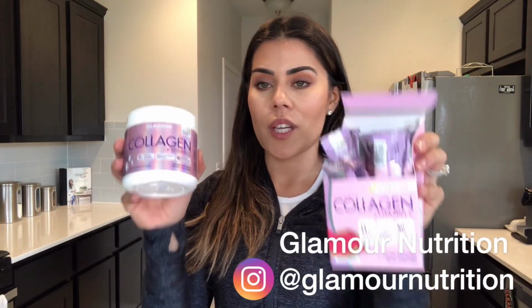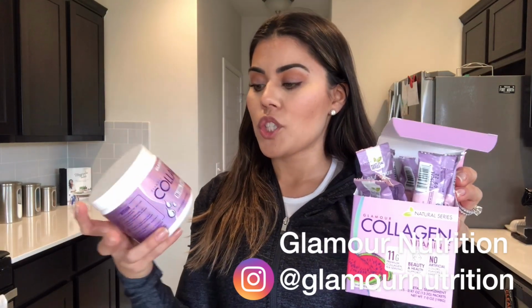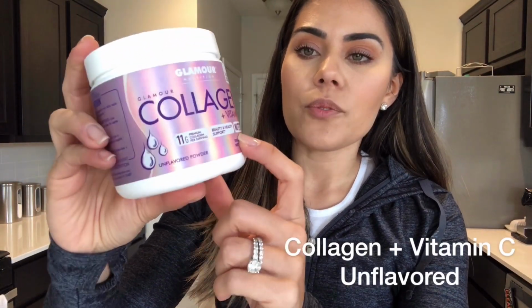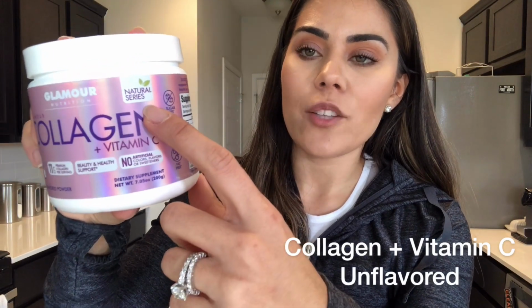So like I said, I've been taking collagen from Glamour Nutrition. I was sent these from Glamour Nutrition and I absolutely have been obsessed with it. So they sent me this first one, this packaging, which is their Unflavored collagen. It's from their natural series, so it's going to have no artificial sweeteners, flavors, or colors. It's also sugar-free, gluten-free, and fat-free.